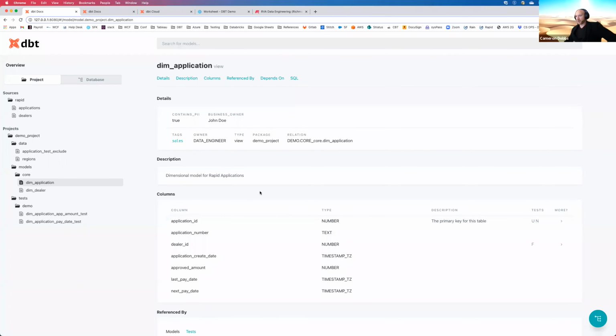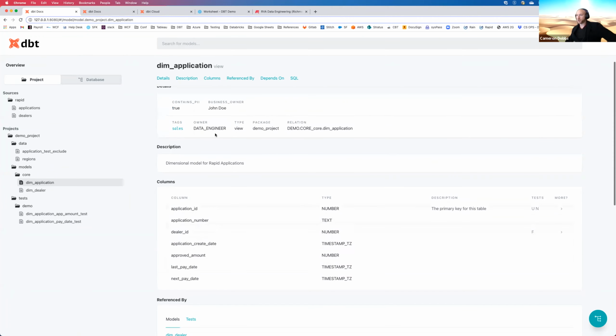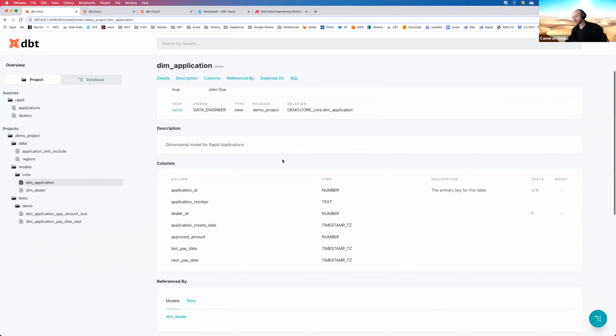But in the more technical side, it has all the columns listed here, has what type they are, and you can have detailed descriptions. You can also inject markdown language into this type of document that you can really go full out if you want, putting diagrams here, putting references, and do whatever you want to make this a real rich understanding of your core or production data models within your company.